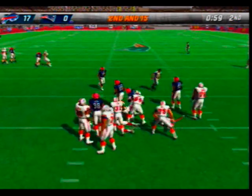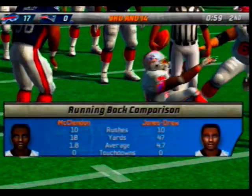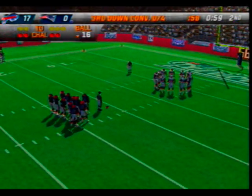And they go with the delay. They'll spot this one at the 16. It's three tackles so far for him today. Now let's have a look at what our runners have done up to this point.